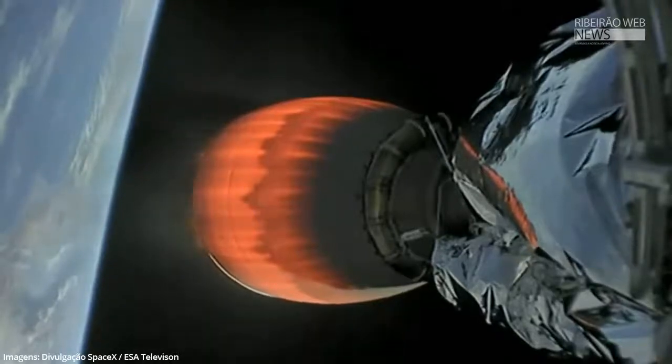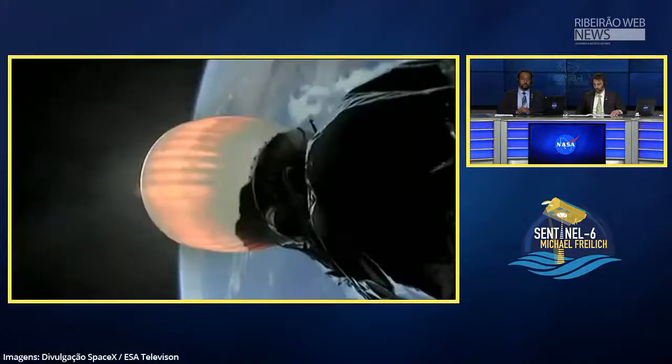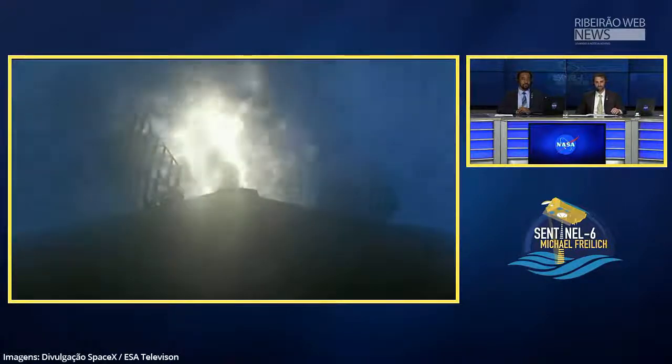So that second stage Merlin vacuum engine, MVAC as we like to call it, produces around 210,000 pounds of thrust once it's on orbit in the vacuum of space. Stage 1 entry burn has started. All right, so that's the call for the entry burn. I think Daryl and Marina are ready for us. They should be there with Jesse to talk us through the landing.